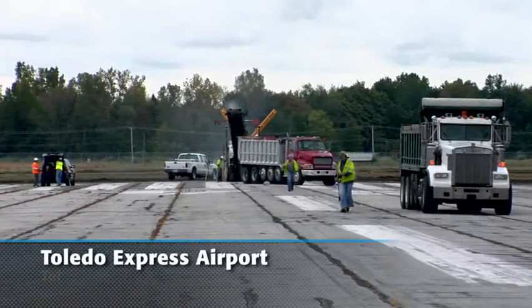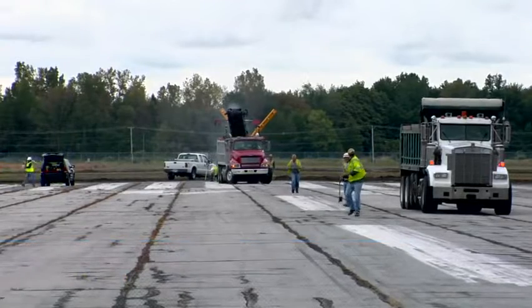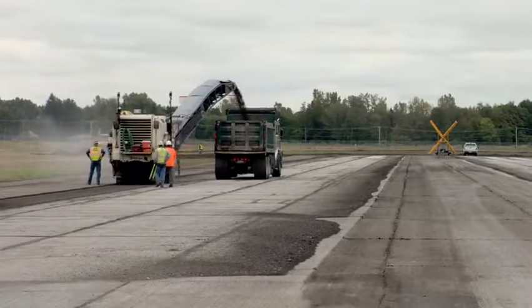This is the Toledo Express Airport runway 16-34 rehab. It really entails mostly a mill and fill project. It is being completed to a design grade, so the engineer requires us to hit a design grade on the final surface. It also has a design grade to mill to, so it's an approximately 3-inch milling project with a 2-course, say a leveling course and then a surface course. They expect a really smooth surface when it's all said and done.